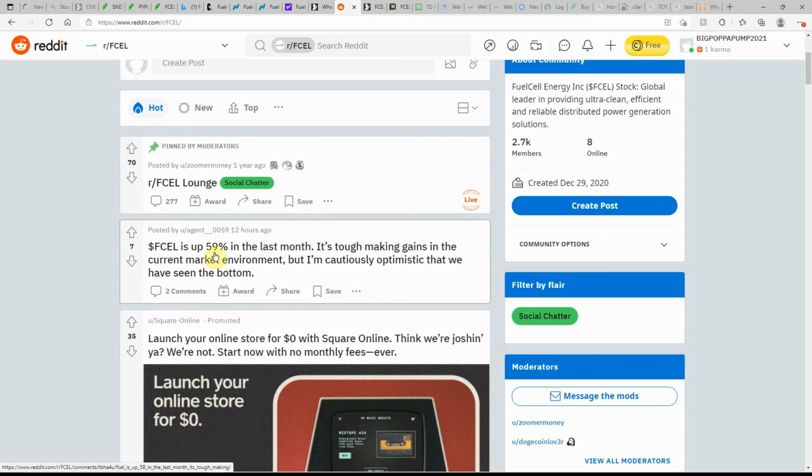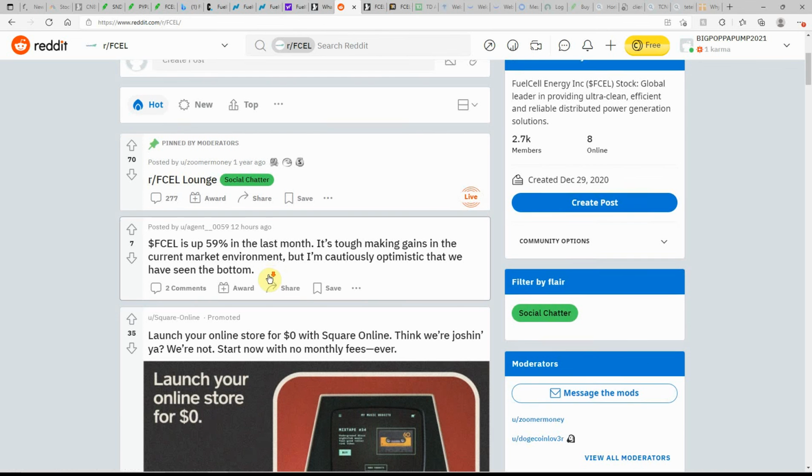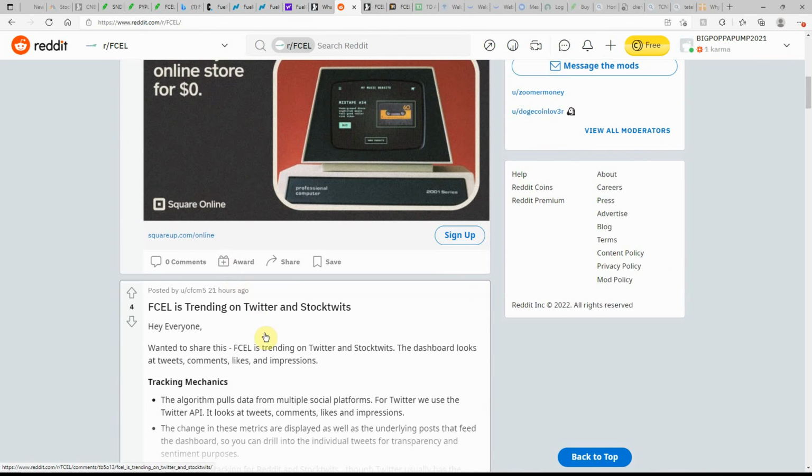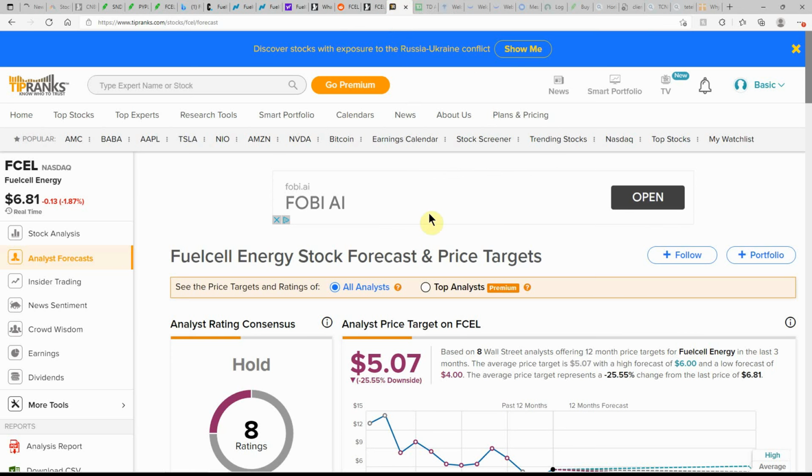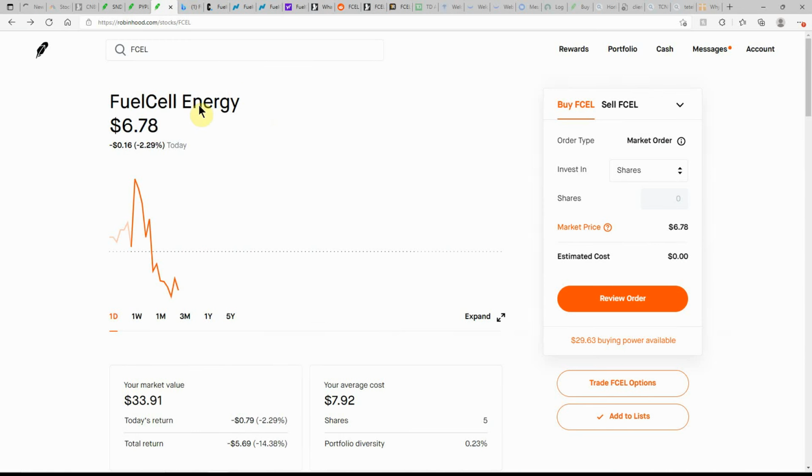So it's up 59% in the last month. It's tough making gains in the current market environment, but I'm cautiously optimistic that we have seen the bottom. Maybe we have. I think we've seen the bottom on a lot of stocks, and some of them are starting to come up, but some of them I still question. Over here on MSN Money, it's currently showing as a hold, and TipRanks currently as a hold as well.